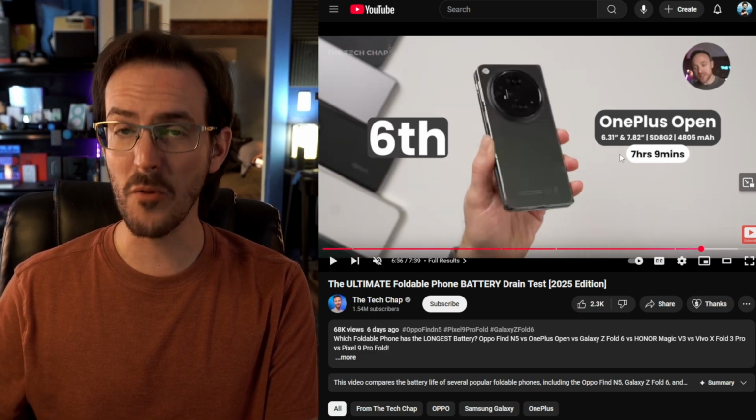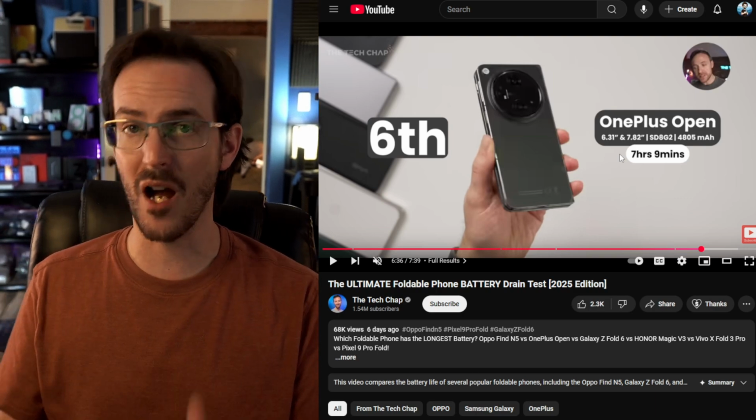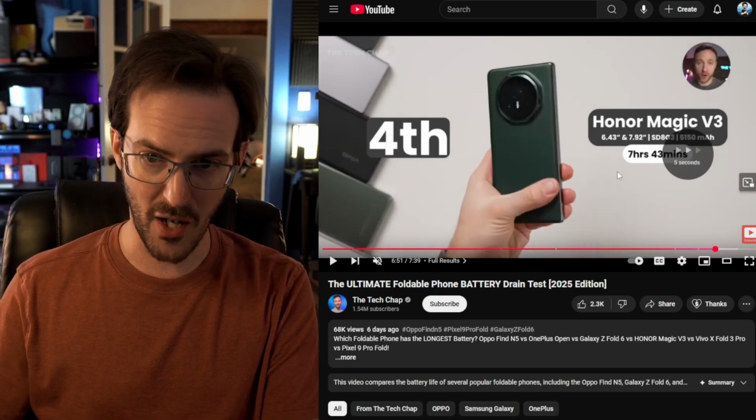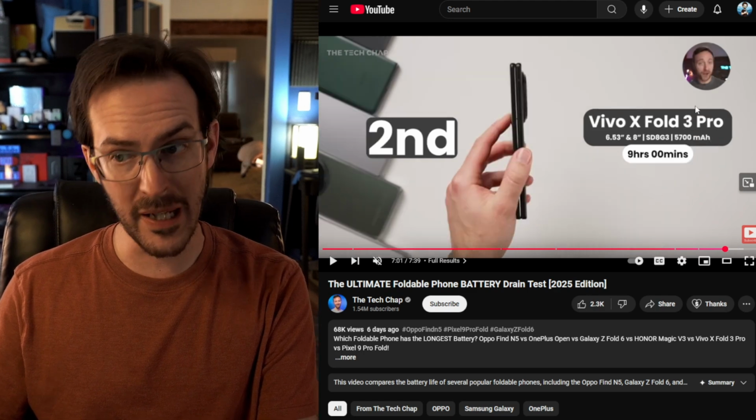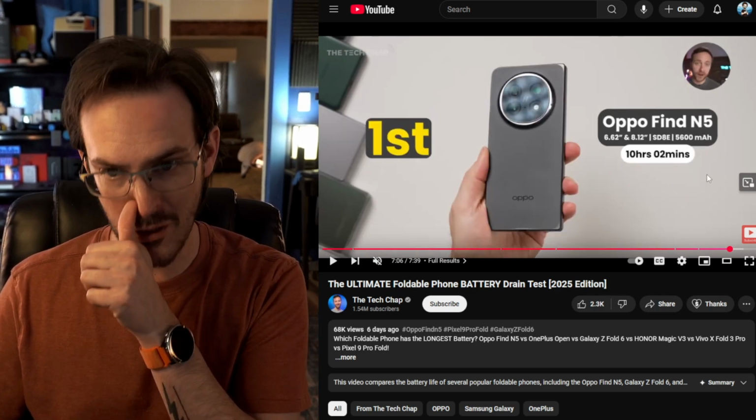It beat the OnePlus Open that had a bigger battery as well. There's a lot of stuff that matters when it comes to your battery life. Now, yes, unfortunately, the devices that beat it do have massive batteries, 5700, 5600 milliamp hour batteries in a foldable. So there is an advantage there to just packing in a gigantic battery. But again, I don't think it's going to be the end of the world.